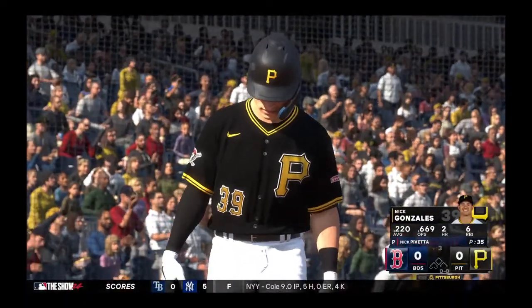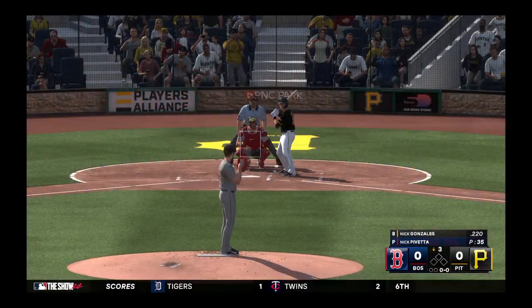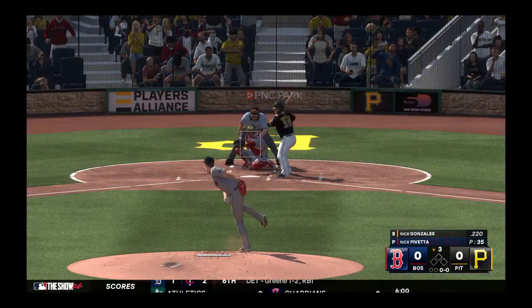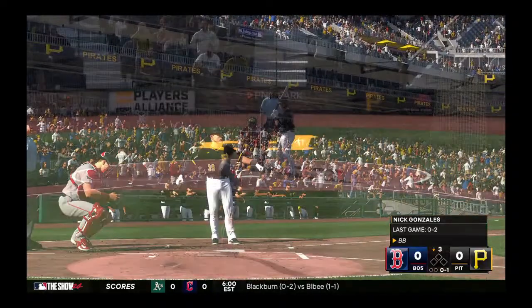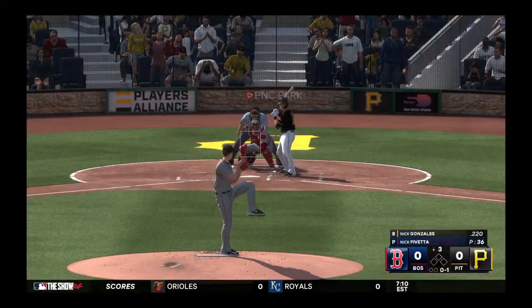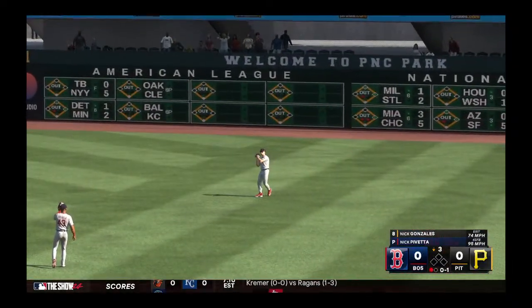Back here in Pittsburgh, here's the second baseman, Nick Gonzalez. The right-hander back to work. And that one clips the corner. Man, nice job just presenting it to be better than it actually was. Lifted in the air, right field. Puts it away for the out.